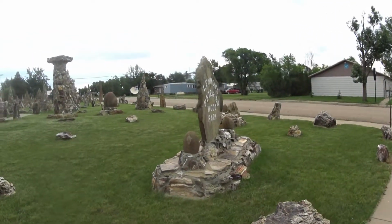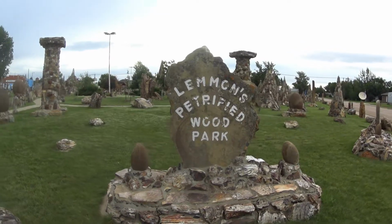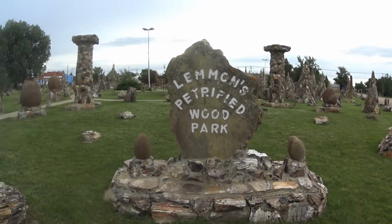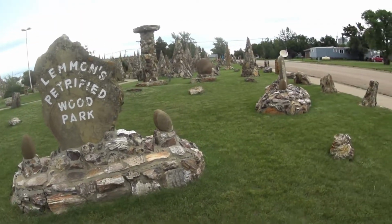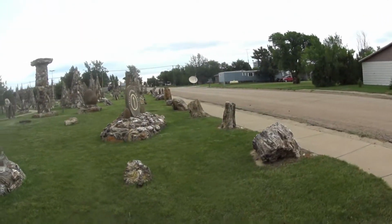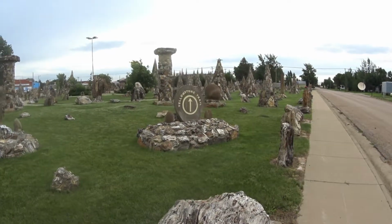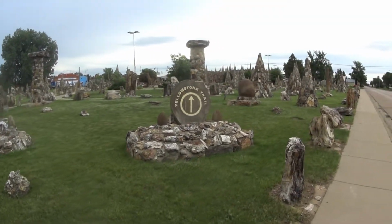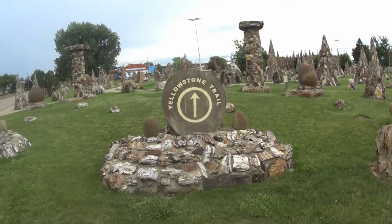Oh, we got a sign here. Lemmon's Petrified Wood Park. And if anybody doesn't know how to find this, all you have to do is follow the Yellowstone Trail. It goes all through South Dakota, Wyoming, all over.